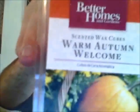Okay. From Better Homes and Gardens, I have Warm Autumn Welcome. And this one's kind of in the same vein as Harvest and those kinds of scents. It's just like a fall, slightly bakery, mostly spicy scent. So that was good for fall.